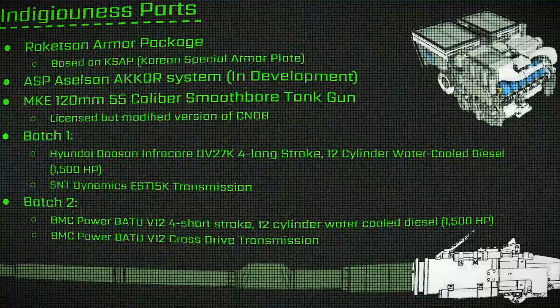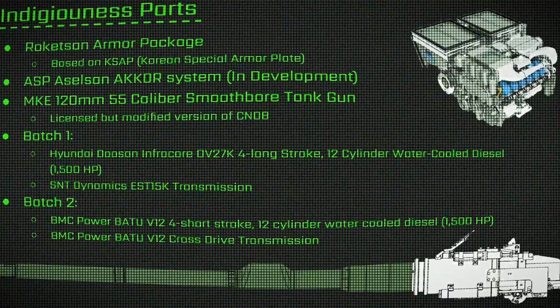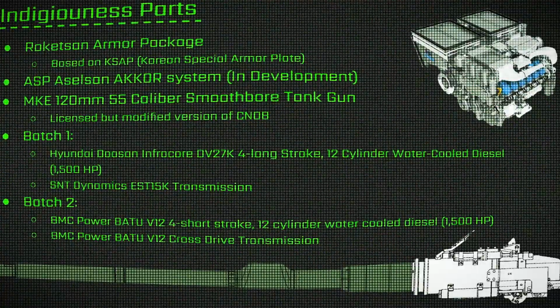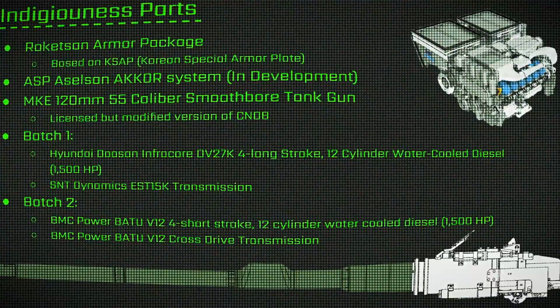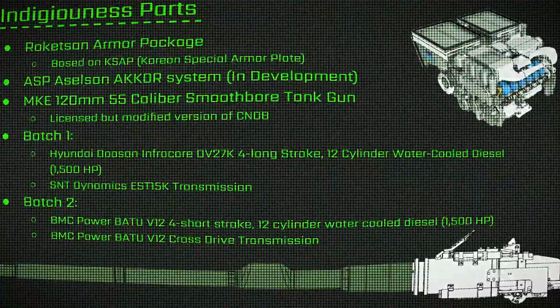Well, we won't know until mass production truly starts, but at least the first 2 batches give us an idea. The low-rate production batches of 1 and 2 will be split between batch 1 being primarily South Korean-sourced parts, at least for big things, and batch 2 is going to be Turkish-produced parts.